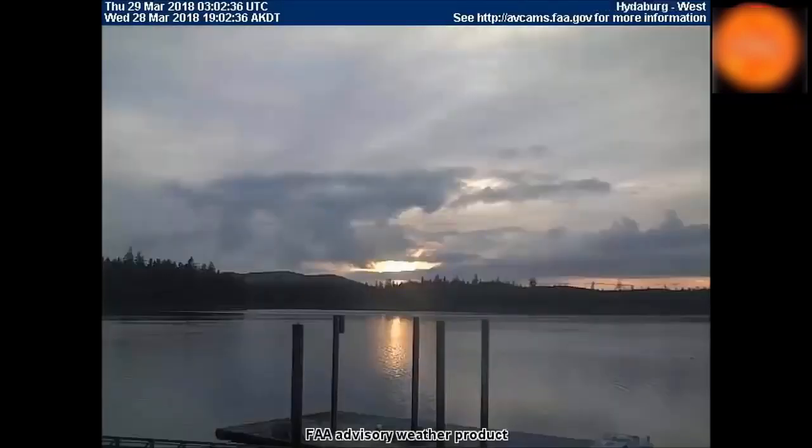The west-facing weather cam in Heidelberg, Alaska, shows the sun still up just enough to cast its reflection upon the water. However, there is a red sunset to the right of where another celestial object has already set.